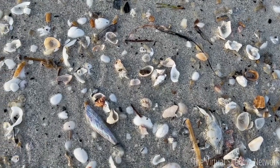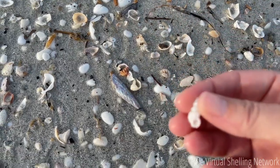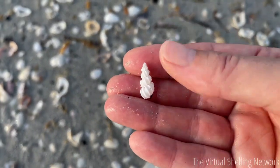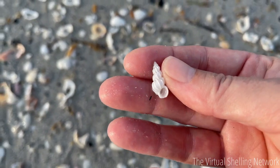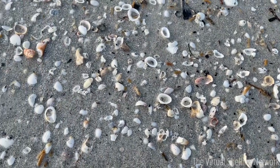Oh, Wentel! Big Wentel trap, you guys. Look at that. Look, wow, that is a perfect and gorgeous Wentel trap right there. This is where they are.